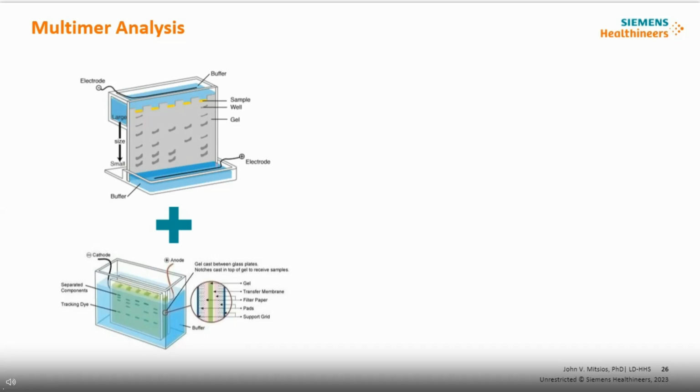When I was a clinical chemistry fellow, I was very fortunate to work in Dr. Edward Sadler's laboratory, who was one of the preeminent researchers in von Willebrand disease, and I was able to get my feet wet with this multimer analysis and saw how technically challenging it was.